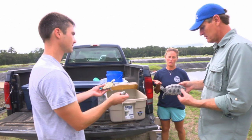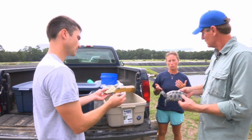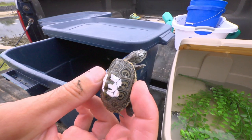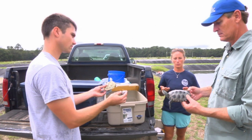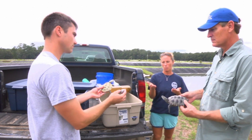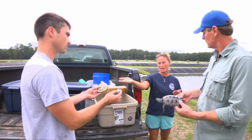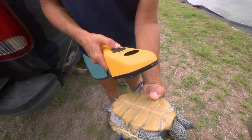Well, eventually, Tony, all of these turtles will be released. And what we're doing is we're investigating when the best time to release them is. So we've already released hatchlings, we've released year-old turtles, and depending on their behavior, there may actually be a better strategy. We may see more of these turtles grow to adulthood depending on if we release hatchling size or year-old size turtles.